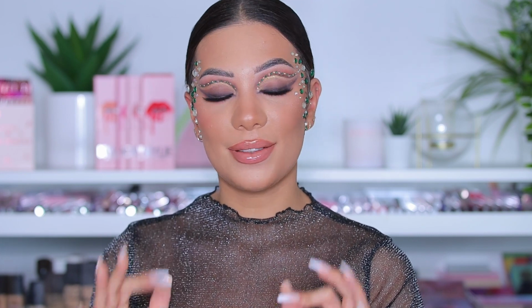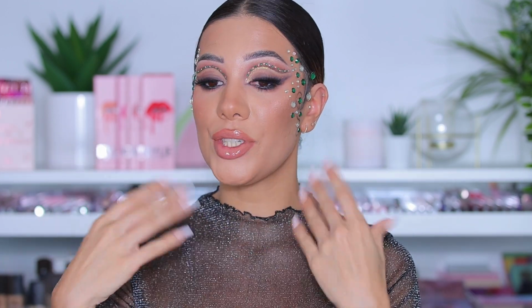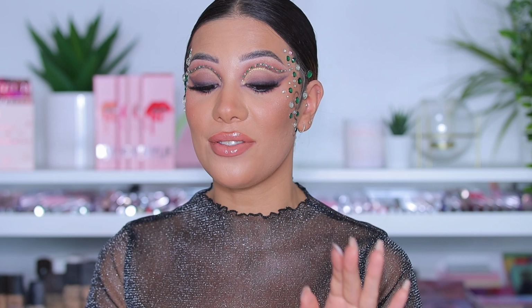I love the palette, you guys. I mean, the shades just blended beautifully. The shimmers are super pigmented. I mean, all the shades on this palette are pigmented, but the shimmers, so pigmented. They are so vibrant. I mean, Huda with this palette, she ate. This is like my new favorite palette.